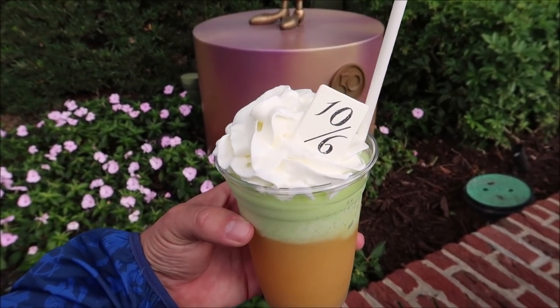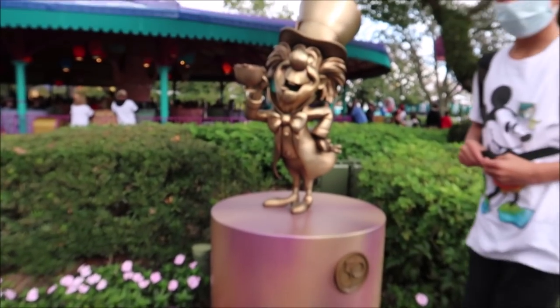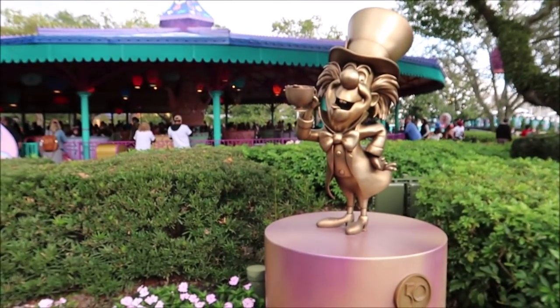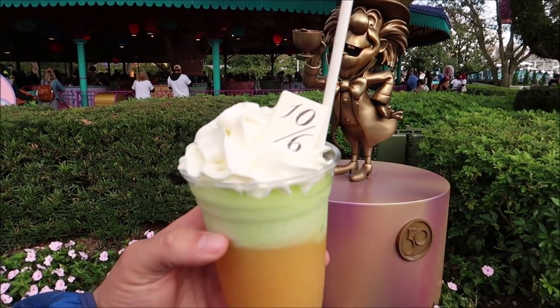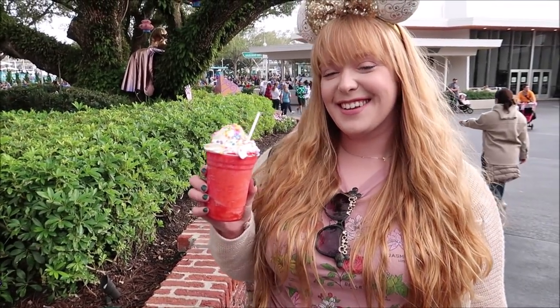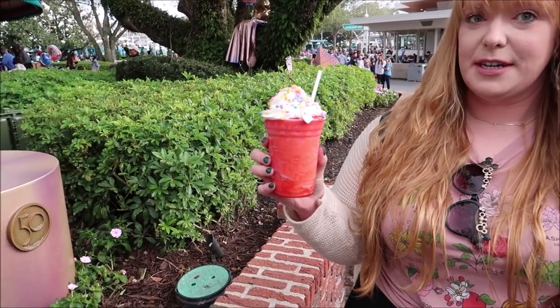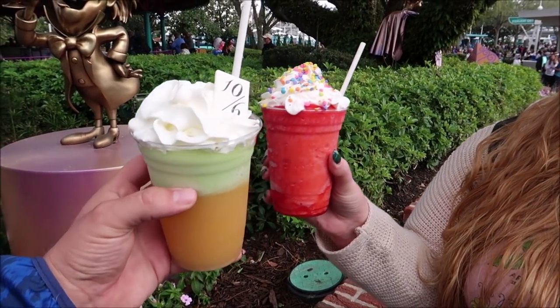So here it is. Here's the Mad Hatter's Unbirthday Tea. And I'm so happy that I got it. And I decided to bring it over in front of the Mad Hatter right here. And it feels appropriate. And then I also ran into another friend, Ashley, and she ended up getting the All Mixed Up. Yeah, and this is the strawberry tea. And that one looks pretty, but look at these. Yeah, cheers.